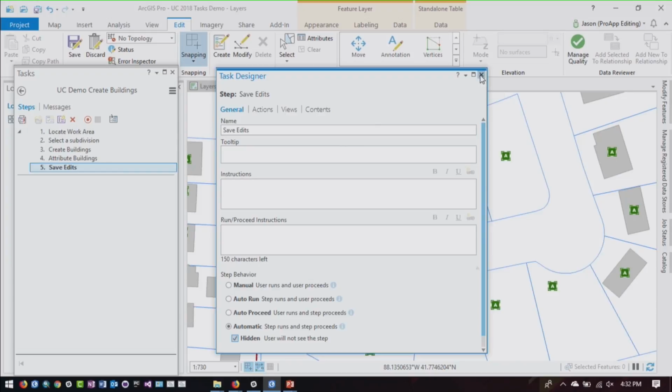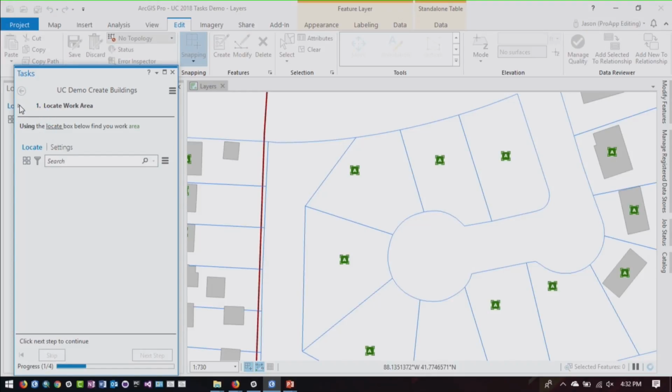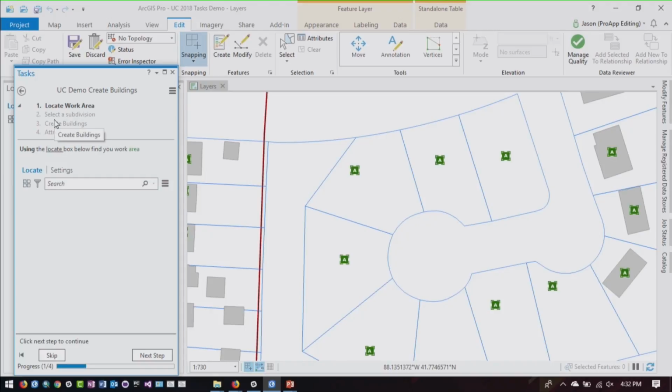So that's it. I close the task designer. Now I have my task. I can run it from start to finish. It's going to look exactly, and it's going to function exactly like the task that I presented to you earlier. So there you have it, Amir.